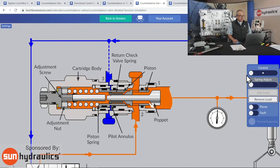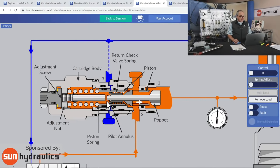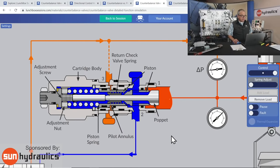So here we are in the check valve mode, right? Right now the check valve on the symbol is open, and notice that the poppet was pulled away from the main adjustment screw and stem. Otherwise, the poppet stays fixed against the adjustment screw and stem during descent. Okay, so here we're going to extend now with that runaway load. Here we are. The poppet's not moving. What? The poppet stayed fixed in place.